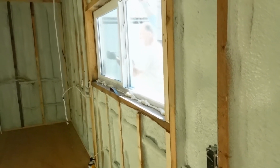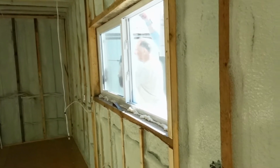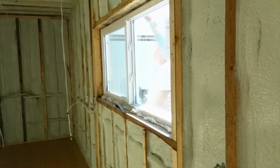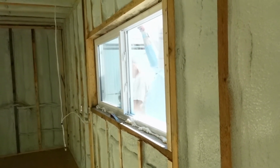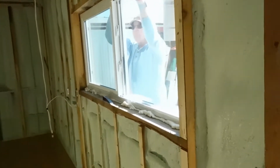Typically we put like a shim or a piece of rubber or something like that to get the window level, and so there's a nice even amount of space around the whole window, and then finish with the spray foam.